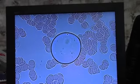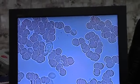Whoa. Hey. That's just air in the sample. Oh, okay. Looks scary though, right? Yeah. I was going to tell you you were pregnant, but you probably wouldn't believe it.